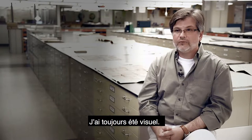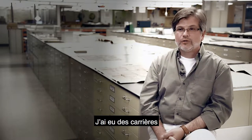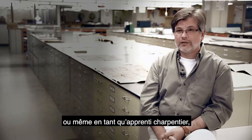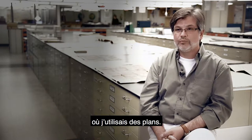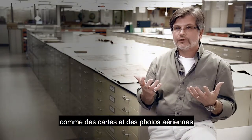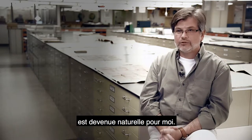Myself, I've always been visual. I've had a number of previous careers in art, or actually even as a carpentry apprentice where I was using blueprints. So looking at these visual materials like maps and air photos comes second nature to me.